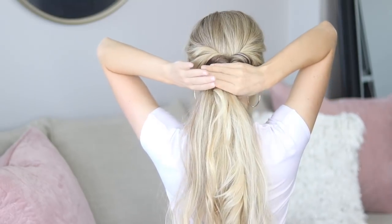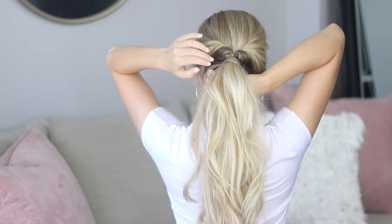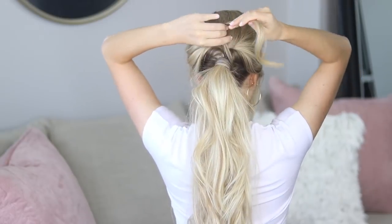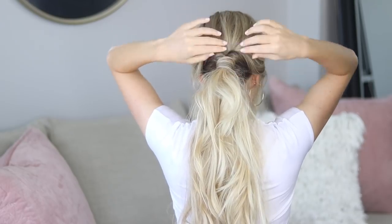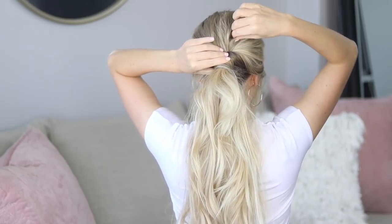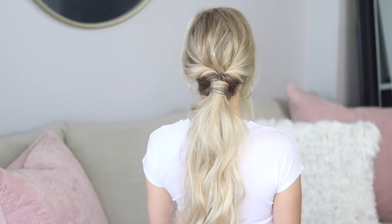All right, once you're happy with your twists, gather all of your hair into a ponytail, and then just finish off the look by wrapping a small piece of hair around your elastic to hide it. And if you want more volume and texture, again, just pull on small sections of hair around your crown. And then that's it. I love how a simple topsy tail can look so beautiful.